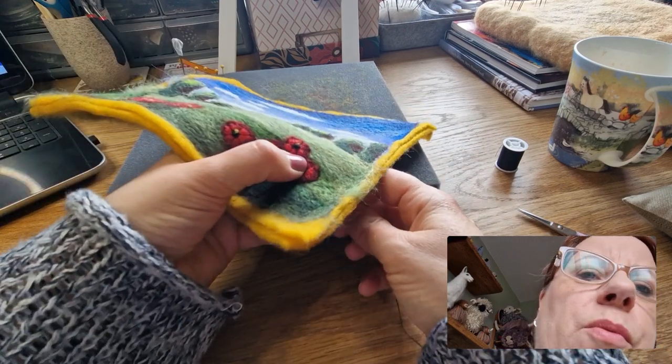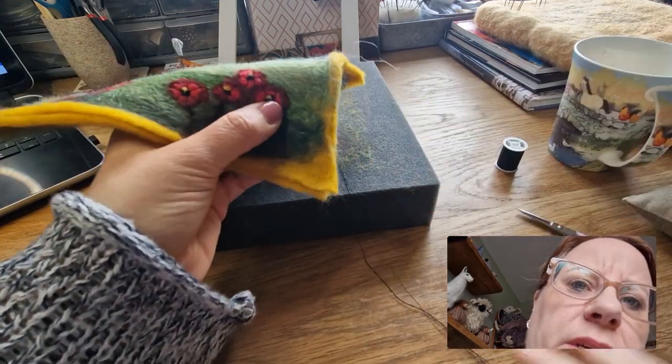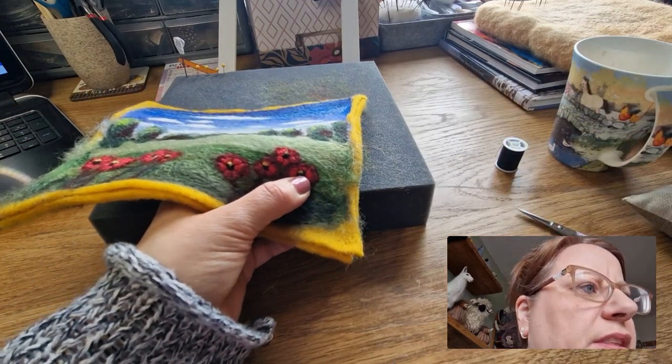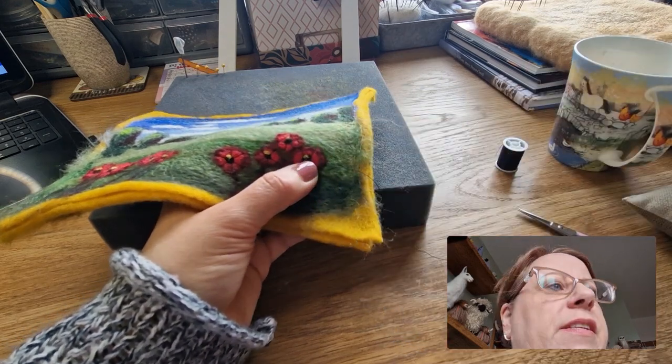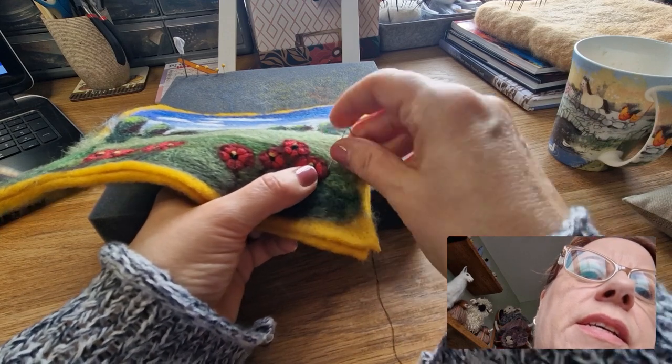I think I'm going the wrong way. This is not a comfortable way to do a chain stitch. I don't even know if it's showing that much. I'll get the light on it and have a look. But I wanted to do it in a thicker sort of embroidery thread, but I don't have a black. So I'm just going to go over it with this.